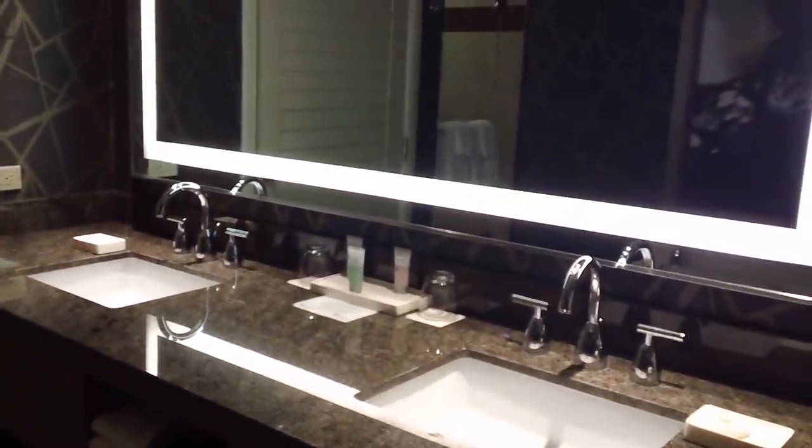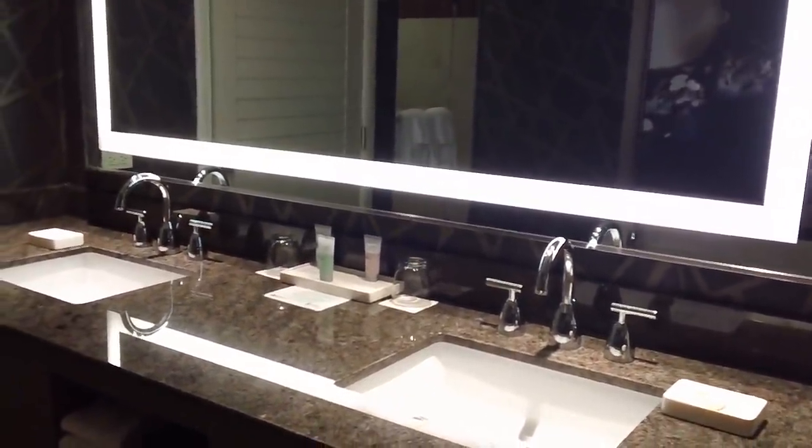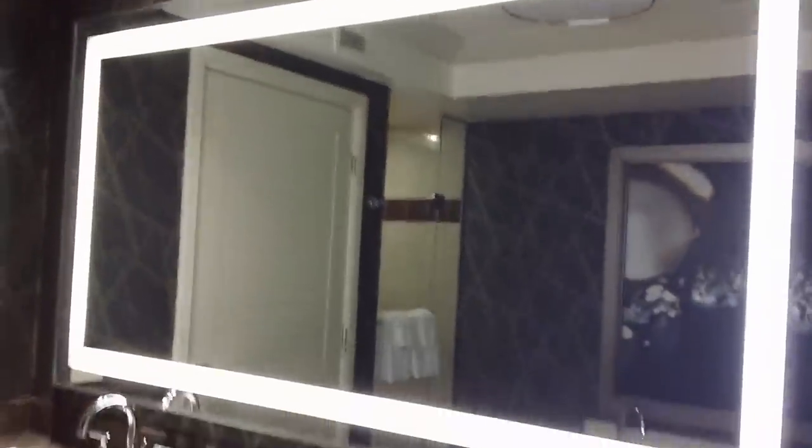Okay, never mind. So the bathroom is roughly the same. It feels a little different because the layout is opposite, but it's really very much the same. The bathroom is nice, there's nothing wrong with it.